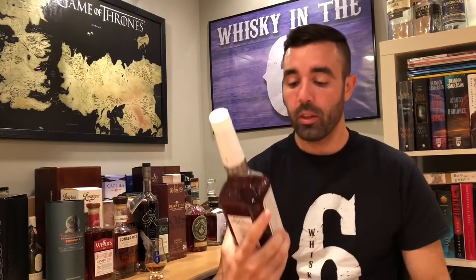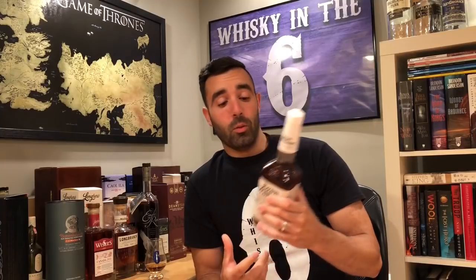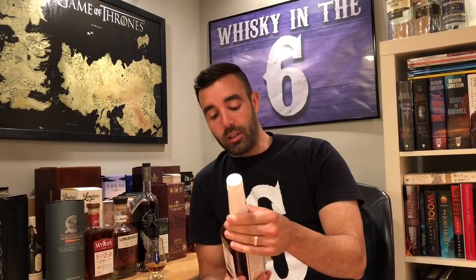I'm Rob. Doing the Evan Williams Bottled in Bond. So this one has to be at least 4 years old. It has to be at least 100 proof, so 50%. It is extremely cheap. It comes from the Heaven Hill Distillery in Ontario.